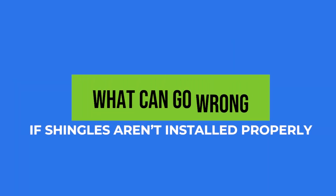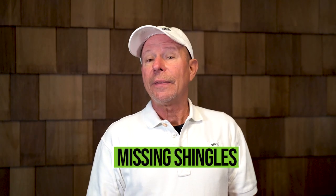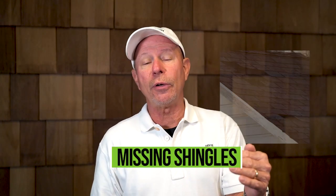What can go wrong if shingles aren't installed properly? If shingles aren't nailed properly, they can actually slide down your roof. And this happens more at night when they're cooling and they slide down and hit your gutter and wake up everyone in the whole house. Also, a gust of wind can come through and take shingles off, leaving areas exposed and vulnerable to leaks.